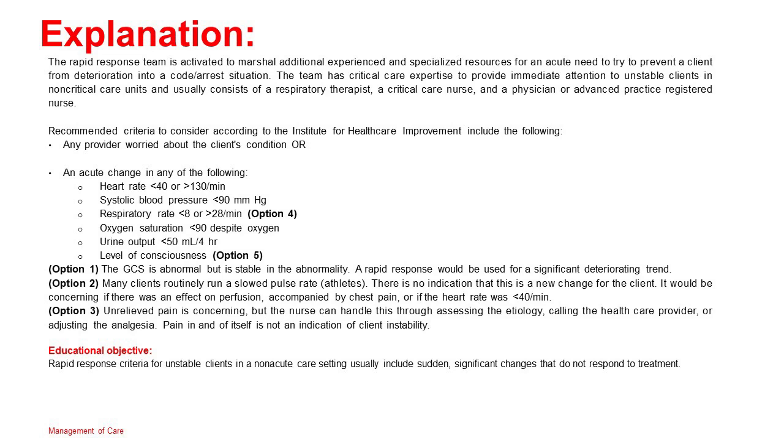An acute change in any of the following: heart rate less than 40 or greater than 130 per minute, systolic blood pressure less than 90 millimeters Hg, respiratory rate less than 8 or greater than 28 per minute. Option 4: oxygen saturation less than 90 despite oxygen. Urine output less than 50 milliliters per 4 hours.